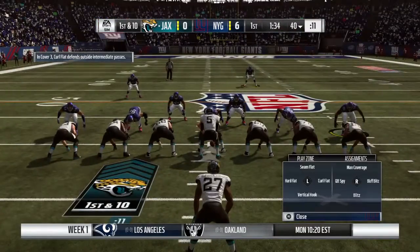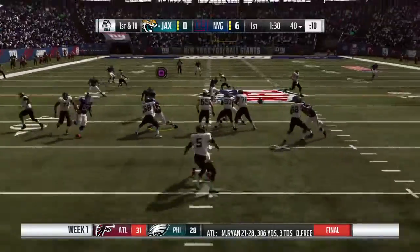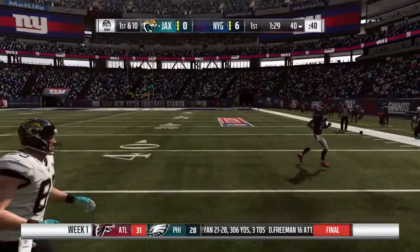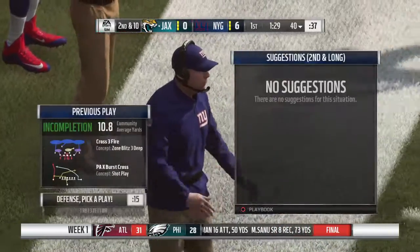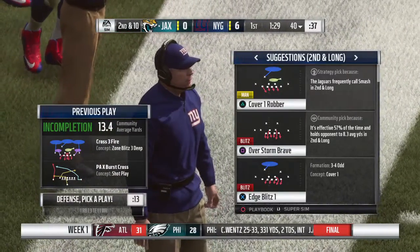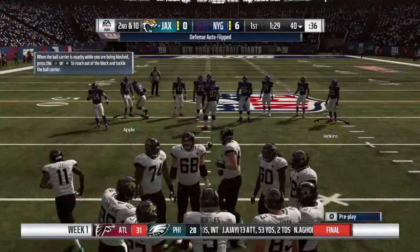Yannick Ngakoue coming off the edge. Calais Campbell, maybe the best player on the defensive line in the league last season. But Jalen Ramsey out at corner, he gives them their swagger, he gives them their look, and he gives them great play on the edge. Throwing on first down, but this one winds up to be incomplete.